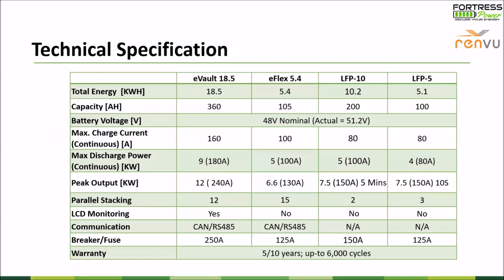So here's a technical specification sheet on the 4 models of batteries we do have. I'm not going to go over each one of these criteria, but there are a few things that I would like to point out. The first thing is that all of our batteries are 48 volt nominal. So that being said, we are compatible with a lot of the 48 volt hybrid inverters on the market, and I have a quick chart later in the slideshow which I'll be able to run through.